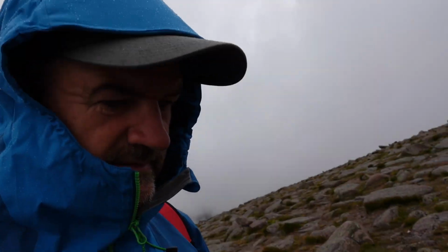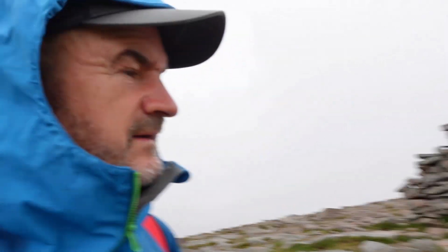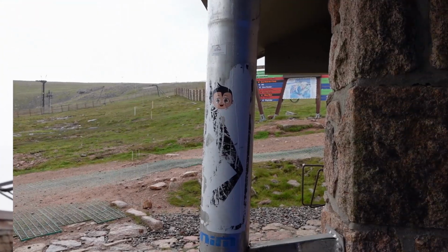Right, let's get down a little bit. There's no wind. See, that's the weather station there, as you can see. Normally I've been up here and it's like 70, 80 mile an hour winds. It's bananas. Today it's absolutely still. Right, let's stop further down for a banana. Done.